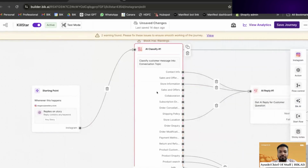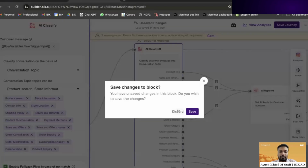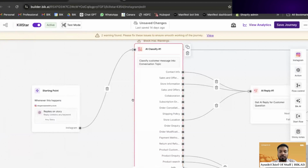Now, what the AI classify block does, it basically classifies the kind of queries the customer may have. So we have classified these queries, and before that, let me quickly let you know, all the queries information are directly in sync with the Shopify store. So the AI automatically picks information from the about section, from the product description section. It has read all of these details. Now it is well equipped to answer any sort of queries which customers might be having on your Instagram page. Similar to how Ari would have shown you on the website, this applies on your Instagram as well.